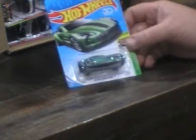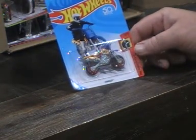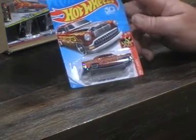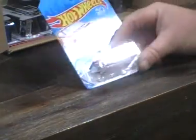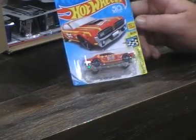Next we have the Aston Martin 177, car number 5 of 10 in the Hot Wheels Exotics series. Next we have the HW450F, car number 3 of 5 in Hot Wheels Daredevils. Next we have the Custom 53 Chevy, car number 8 of 10 in the Hot Wheels Flames series. Hope I'm going to be looking for that baby. Next we have the 68 Mercury Cougar, part of the Hot Wheels Speed Graphics, car number 8 of 10. Another popular casting.